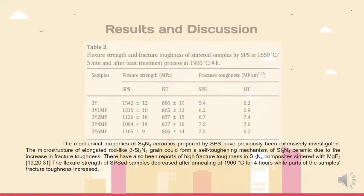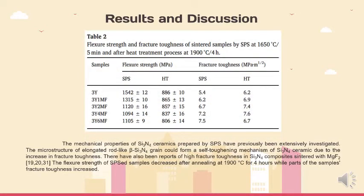Table 2 presents the mechanical properties of the samples with different magnesium fluoride contents before and after the annealing process. It shows that as the magnesium fluoride content increased, the flexural strength of the samples decreased, while the 3Y sample reached the maximum value of about 1542 megapascals, whereas the fracture toughness of the samples increased with the magnesium fluoride content, and the 3Y6MF sample reached the maximum value of about 7.5 megapascals m to the power of 1/2.